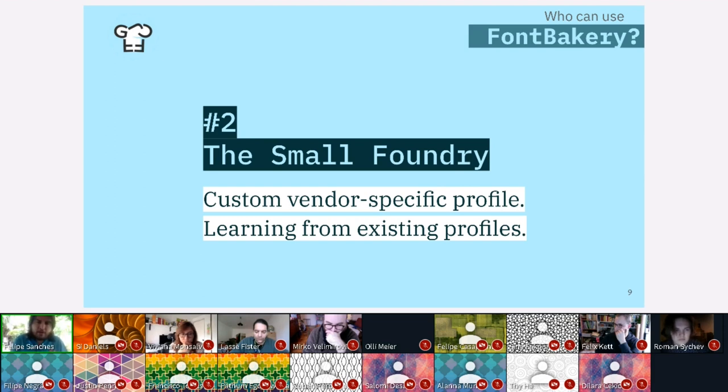And for that, they can create what we call a vendor-specific profile. A profile is a collection of checks. So Font Bakery is just this tool that has lots of checks, but these checks are separated into categories. We call them profiles. It's just a pool of checks. And the vendor-specific profiles have all the things that are not generally useful for everybody, but are procedures that some vendor wants to perform for checking the quality of their fonts.